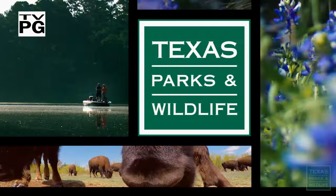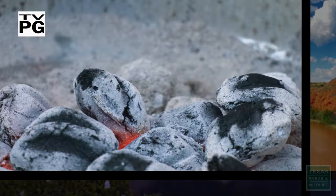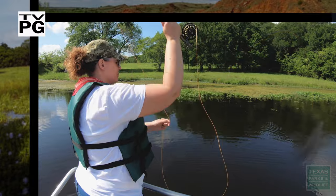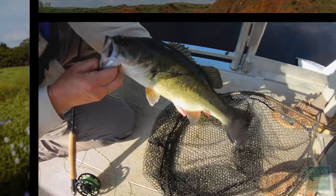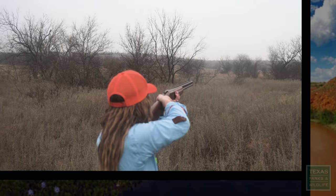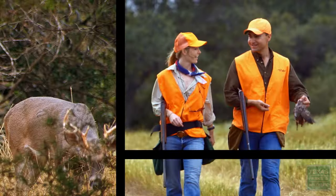Coming up on Texas Parks and Wildlife. A quick and easy way to use the coals from your fire to make an oven out of a pot. Casting. Whoa, got him. All right. Say the magic words. RV. Good. Nice. Okay. That was awesome.